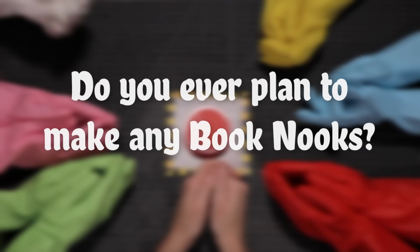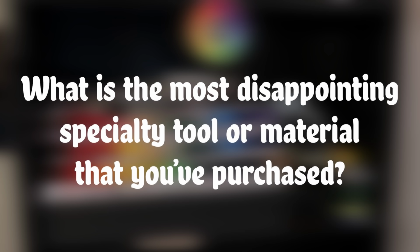Would you consider making any book nooks? I've made one Among Us themed book nook so far, but I would definitely consider making more book nooks if the inspiration struck. What is the most disappointing specialty tool or material that you purchased?